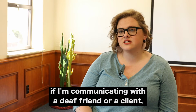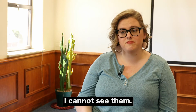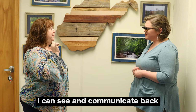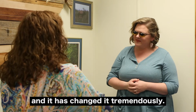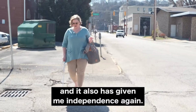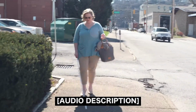Without these glasses, if I'm communicating with a deaf friend or a client, I cannot see them. Their hands go outside the peripheral vision that I have. But with these glasses on, I can see and communicate back, and it has changed it tremendously. And so then that allowed me to go back into sign language interpreting, and it also has given me independence again. Barbara walks down the sidewalk with her white cane.